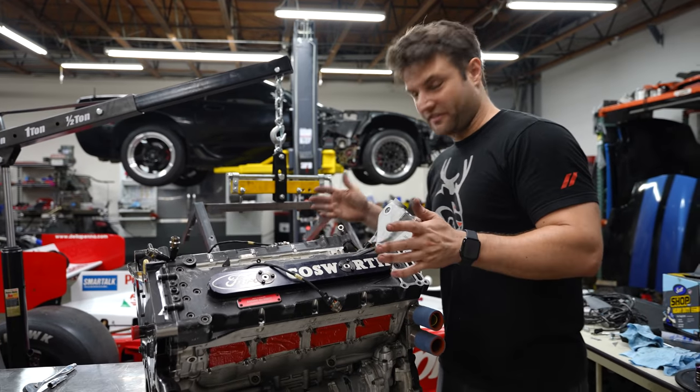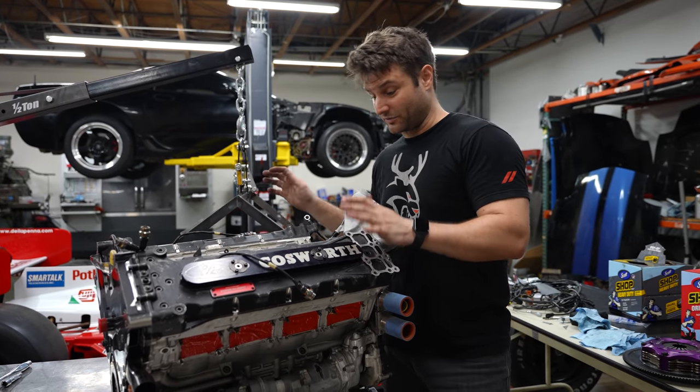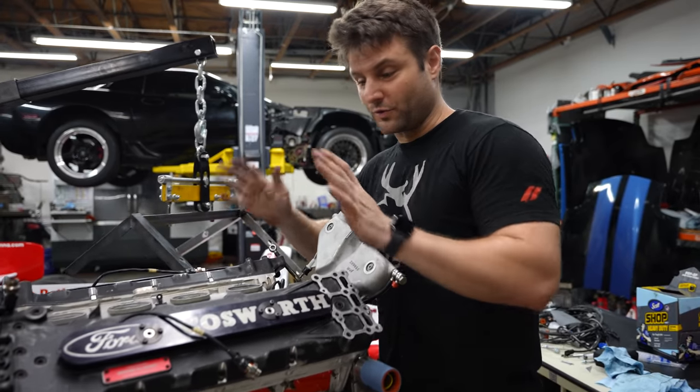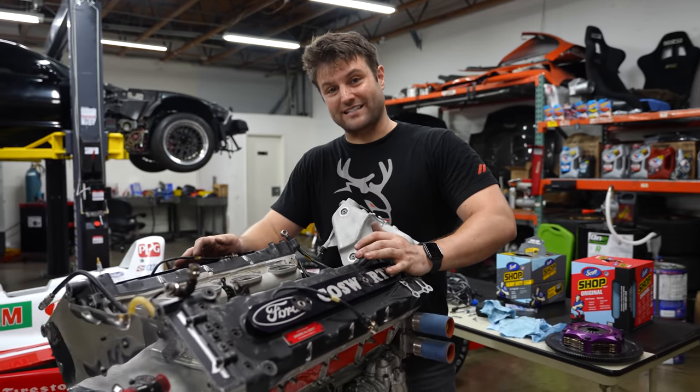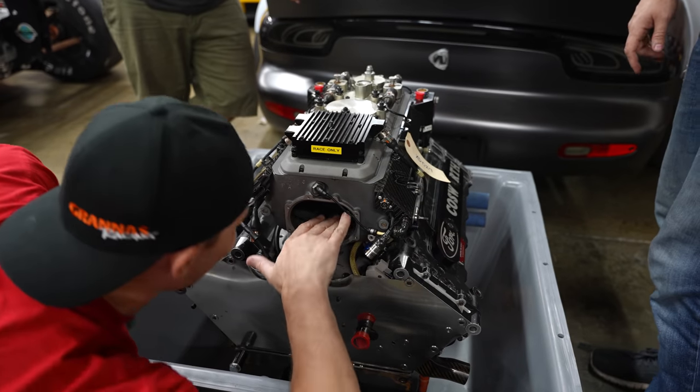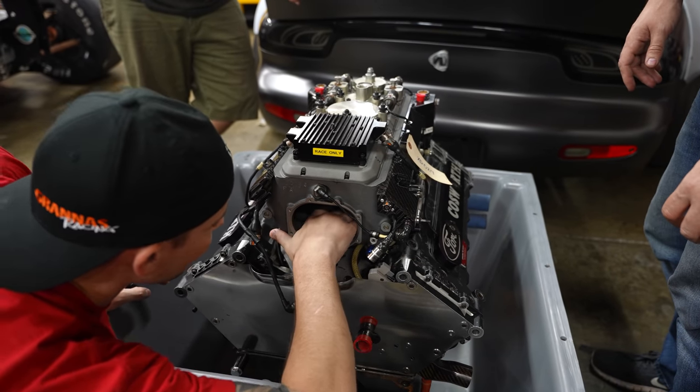A V8's nothing without its intake, especially a Cosworth. The intake on this thing is by far the most beautiful thing. And we had a chance to go through this entire engine. Actually, when my brother was last in town, he and I spent, I want to say probably 5-6 hours just staring at it going, well, what if this, what's that?